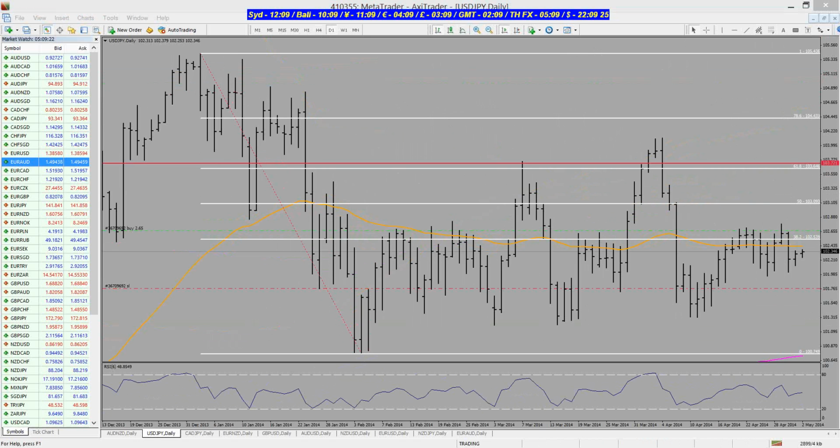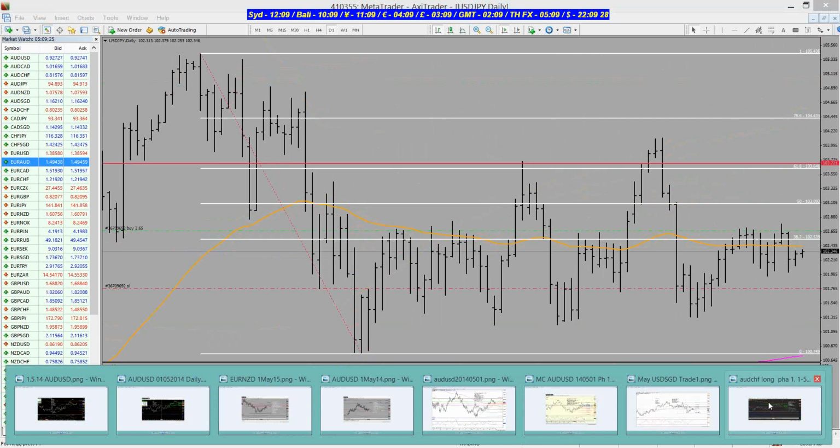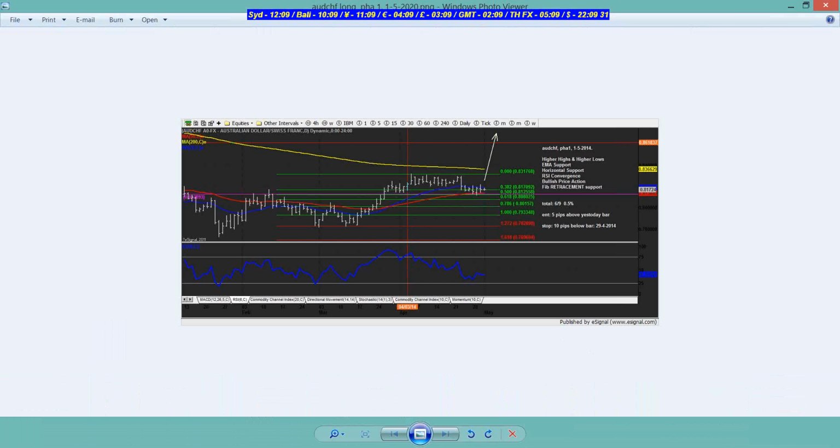Okay, Aussie Swiss long. Check my fib. You started it from there and you've drawn it to there. Fib looks good. You've got the cycle above. This is like the Euro Aussie, just upside down or the other way up. 5 pips, 10 pips below the bar, 5 pips bar retracement. MA support, horizontal support, convergence, price action, filtration support. So yeah, you've got all of that there. That's good. RSI is in a good spot.